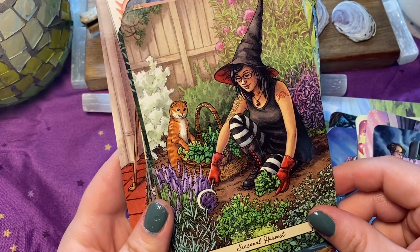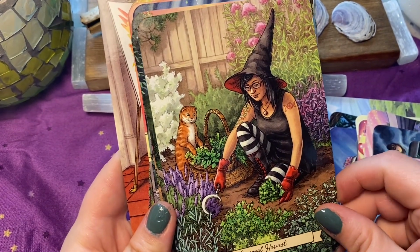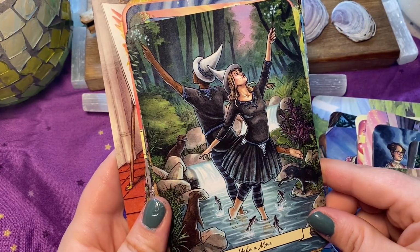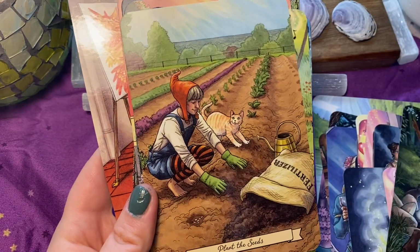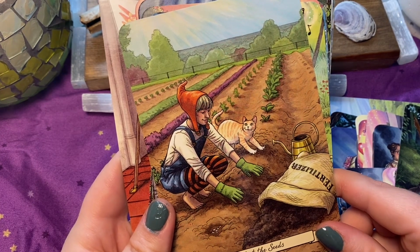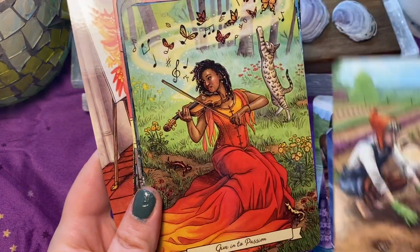Seasonal harvest. And I love how she's in the garden. Look at the crescent moon as she's digging things up. It's like a scythe. It's really cool. Make a move, dancing in the river. Doesn't that sound like fun? Plant the seeds. I worked in a garden for many years, as my dad had a huge garden in our backyard.